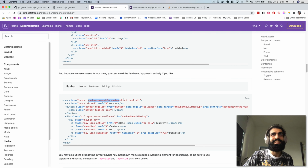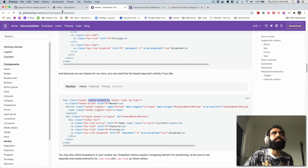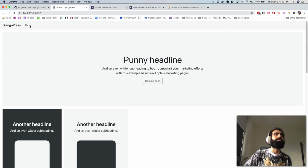I think we need this kind of thing. We need that. Yeah, it's dedicated to Bootstrap. It's not my intention to actually teach Bootstrap here, so I'm just putting this here. Oh, there you go. Now the navbar comes up. Perfect.